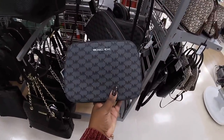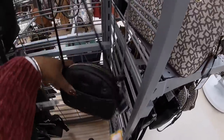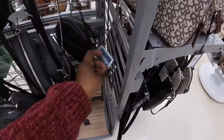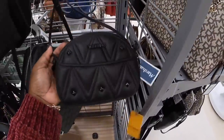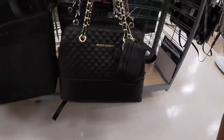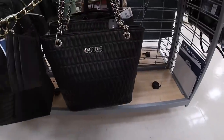So I have a cute little Michael Kors, 100. Remember we saw this Valentino in tan? Well, now they have it here in black, and that is $250. Steve Madden. Oh, I never saw this one in black. I always see the cream, but it's 35. Steve Madden.